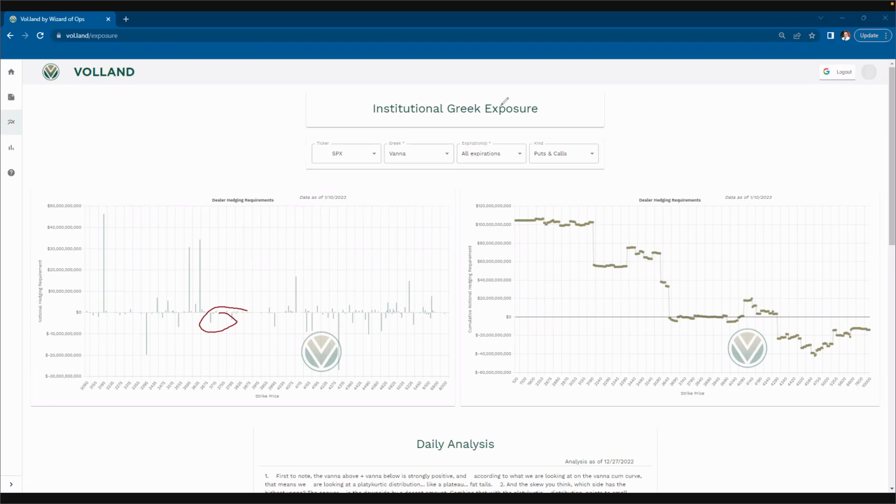If anybody follows me on Twitter, at WizardOps, I did the whole Tatooine with the two suns and Luke Skywalker looking at the two suns. Yep. These are our two suns. And we can probably have like a binary sun situation orbiting 3,650, 3,600 for a long time, because those are out until March. And that's pretty strong Vanna magnets way out there.